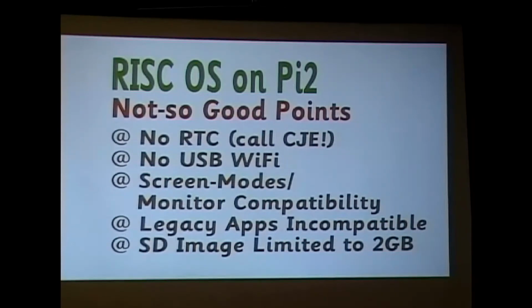And the SD image that you download from RISC OS Open, or if you buy a micro SD card with the image already on, the RISC OS side of it is only 2 gigabytes, which is quite intriguing. I asked about that, and it was apparently down to the amount of time it takes to create a larger image on an SD card.